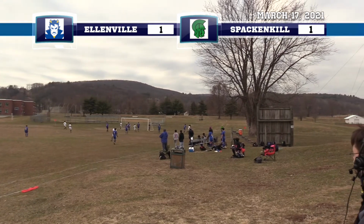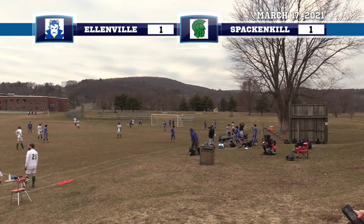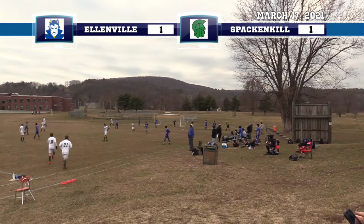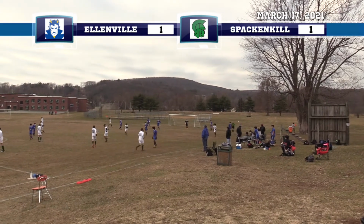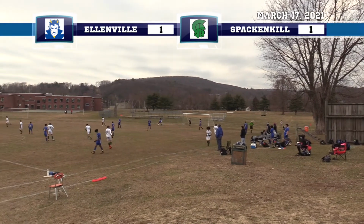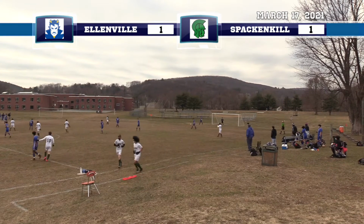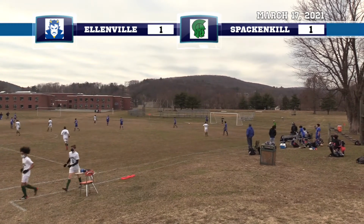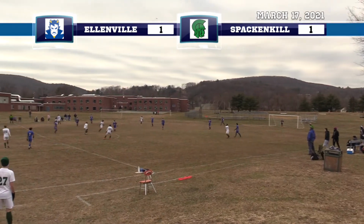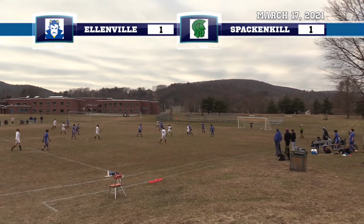Number 6 cuts it, can't quite keep it in. As I say, this is the first time we've ever done a live game from this particular field at Ellenville. So if there is an issue with the cell phone coverage in this part of the field, I do apologize. It's my first time ever doing a live YouTube broadcast in this particular location. So that could be part of the issue. Maybe the cell phone coverage is not particularly great in this particular part of the grounds here at Ellenville High School.